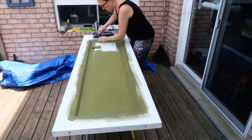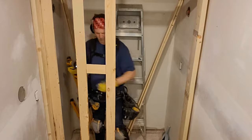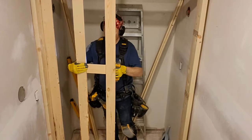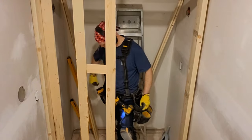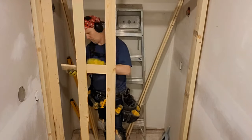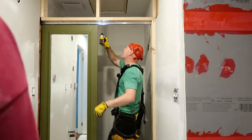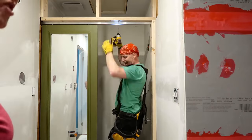So while Miss Yoho Restoration was taking care of the door, I was building the pocket door framework. I have some experience with building a pocket door once before. It was a kit that I kind of modified to suit what I was doing, so I understood the mechanics behind it. Oh man, was there a lot of measuring, because we were making it custom. That's the whole point of custom, right? You're fitting it exactly into the bathroom.